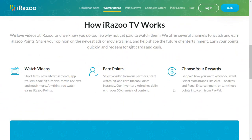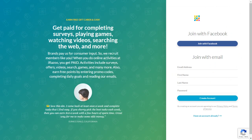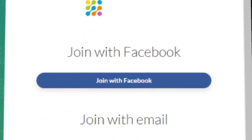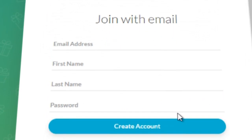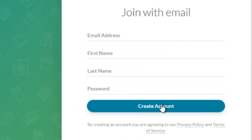Now that you know how easy this works, let's create a free account by clicking on this button right here where it says Join. You're going to arrive on this sign up page. Here you can join using your Facebook account, or you can fill out this form to join using your email. So just type in your email address, first name, last name, and create a password. And you can also read the privacy policy and terms of service, which you will agree to if you create an account with IrisZoo. Finally, click the Create Account button to start getting paid to your PayPal account or other payment methods.